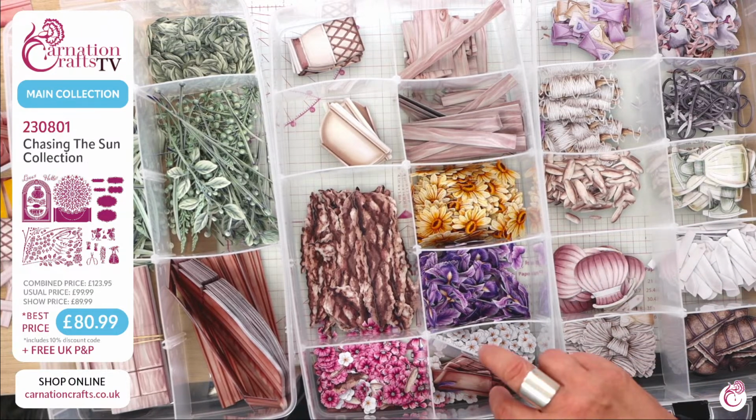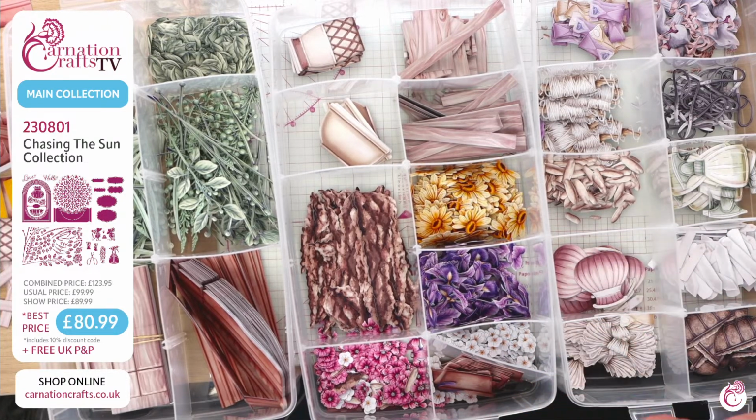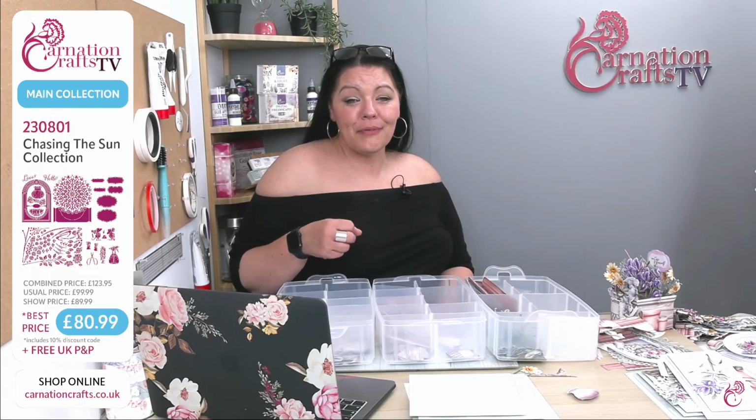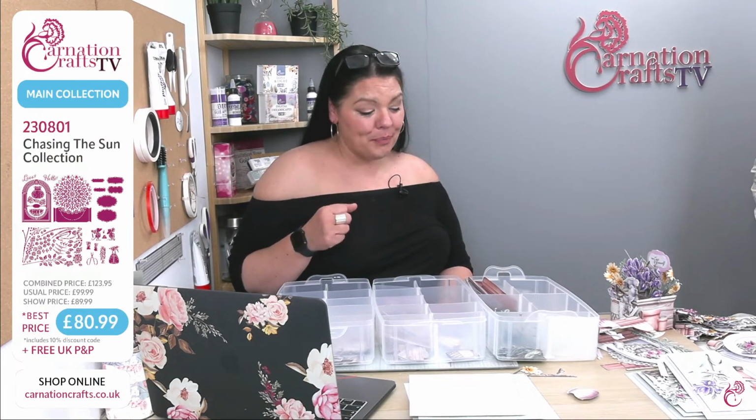Your little pink and white florals down here, all the pieces. Massive shout out to Lynn at Carnation. Thank you very much for doing my cutting for me. You're a legend and I love you.